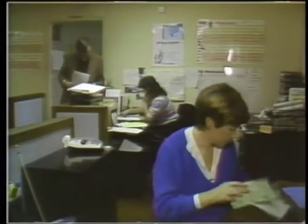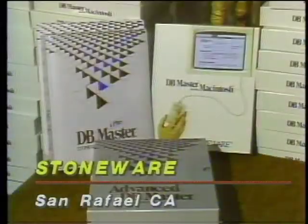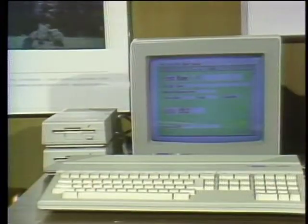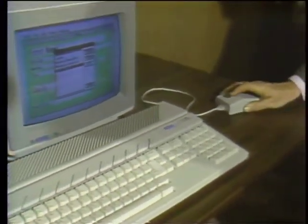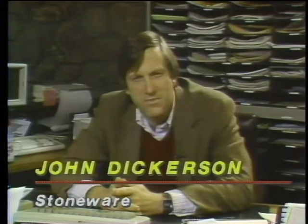When new hardware enters the market, software companies have to make a tough choice. Will they write programs for it? Stoneware, famous for DB Master, had to choose between the Amiga and the Atari ST. They chose the Atari. Truth is, our decision was not to develop for the Amiga right away, in part because when you develop for the Amiga, it's very hard to use your development investment for other machines. With the ST, it's much easier.